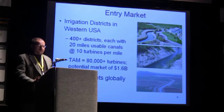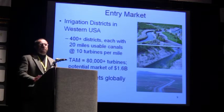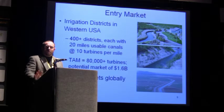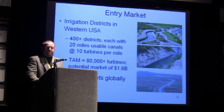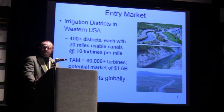Now, the world is our target, but we're going to launch the business in a very safe, scalable space, which is the irrigation districts in the western USA. There are thousands of these districts, and we've done a sampling of the ones supplied by the Bureau of Reclamation's dams across the western 17 states. We've identified some 400 districts.